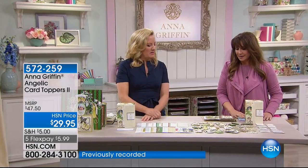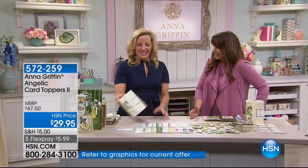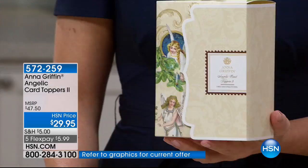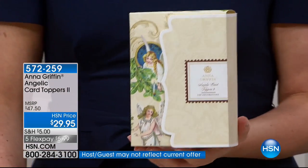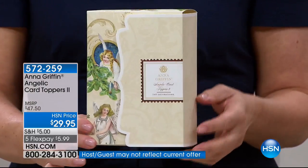Anna, yes, ma'am. Oh my gosh. So this is so pretty. So you collect angels. I do. Well, I collect angels for my Christmas tree. And so my mother started it the year I was born. And so I have a great deal of angels.